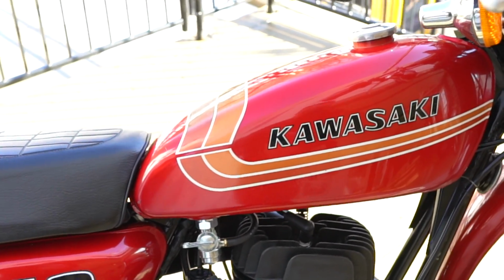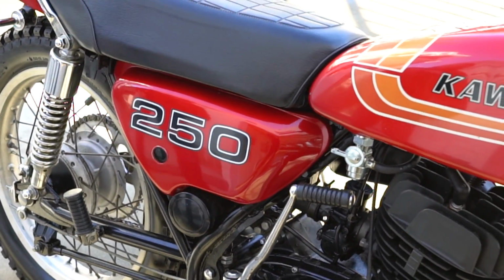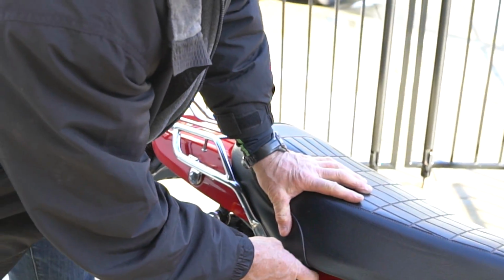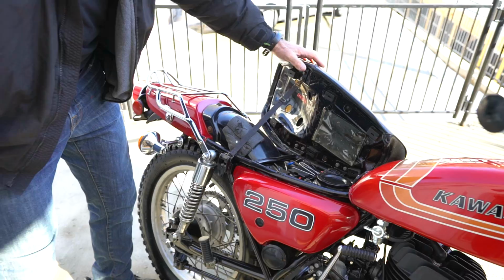This is a one-owner bike. Dale's dad owned it since it was new. When he passed away, Dale inherited it, and then he sold it to us. Dale's one of the benefactors of the New England Motorcycle Museum. He's gone out of his way to help us out with procuring motorcycles.